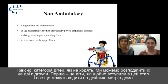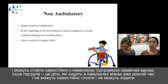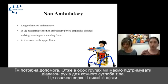Okay, so the other category is the non-ambulatory children. We can divide them into two subcategories. The first one is the children who are just beginning this phase and can still walk for a few meters at home and can stand alone or with very little support, usually at home. The other subgroup is the children who are in wheelchairs for a long period of time and cannot stand by themselves or cannot even walk or do the transfer.